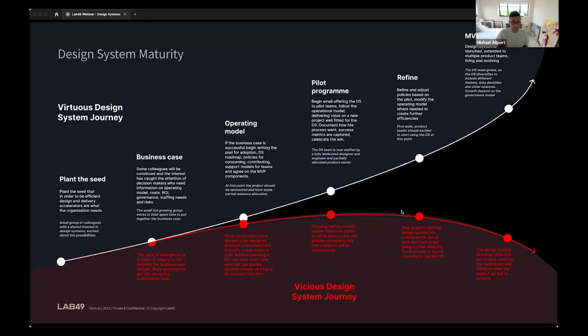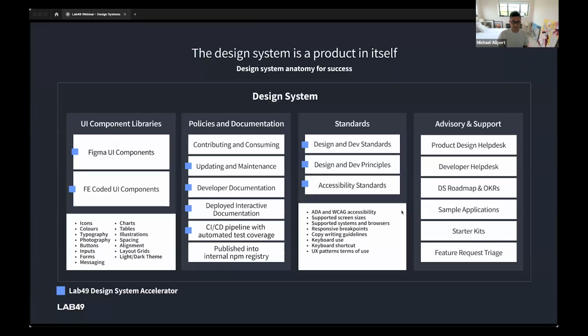If these things don't happen, it just quickly becomes chaotic. Or, one of the other reasons on the previous slide can be how we go down to that vicious side of things. In fact, the design system itself has quite a large anatomy. And by looking at this, you can see it's not just about what you might consider to be a design system, which is the UI components on the left, where we have your Figma components. But actually, it's also the front-end coded components, and that could be in multiple languages. And you can see underneath on that first column all the different types of things that you expect to see in a design system.